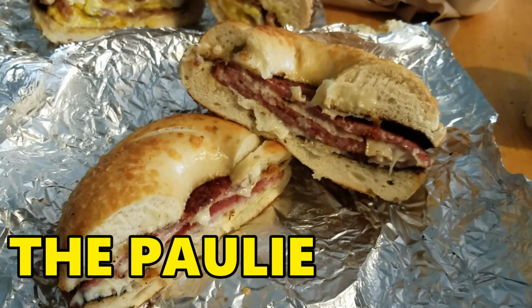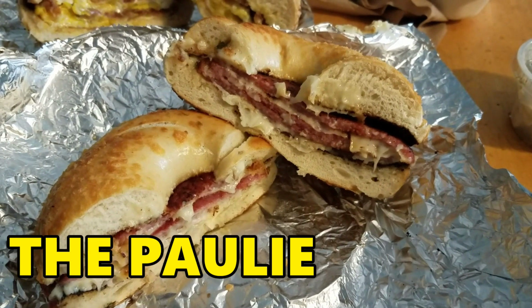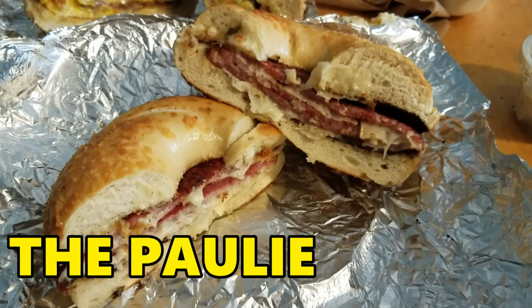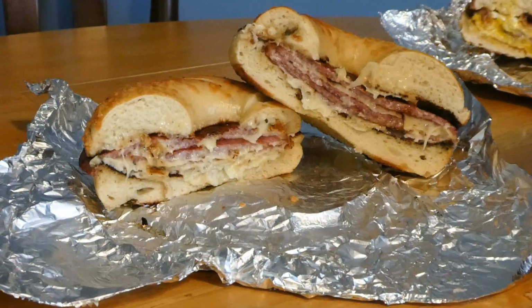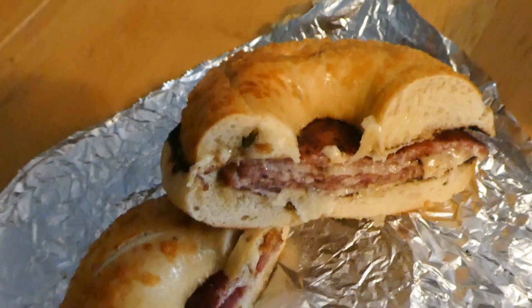Let's get started on this, and the very first thing we're looking at is the Paulie. Now the Paulie is pork roll, actually triple pork roll. I don't know if you can see that right in there. There are three things of pork roll there, some cheese, and then you can choose, of course, your bagel. And I ended up going with the jalapeno and parmesan bagel because I feel like that's a good mix to go with this. Now pork roll is something that I'm not really sure how to describe. In fact, when I look it up, it basically just described pork roll as a pork meat byproduct. So it doesn't meet the natural definition of ham.